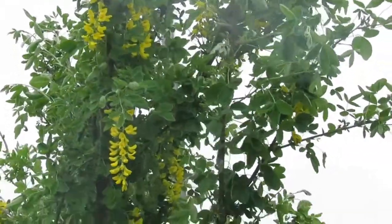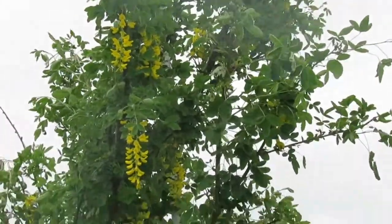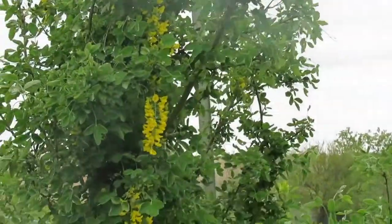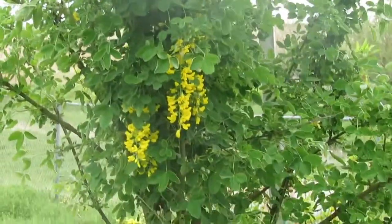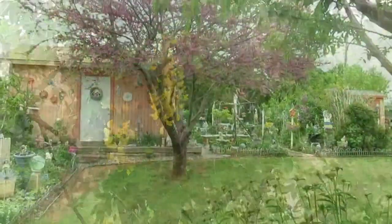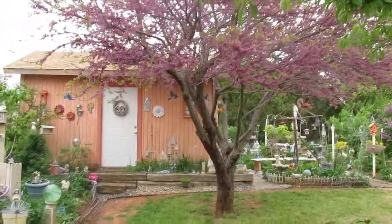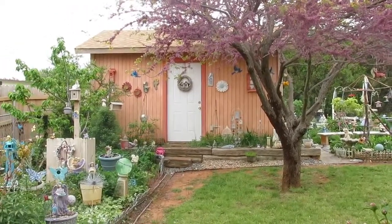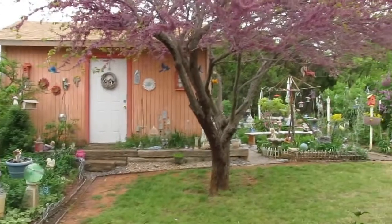I think this might be the prettiest it's ever bloomed. Of course, it's just a little tree, not very old, but it is a few years old. As pretty as it was in the picture. So the last time you saw this door, it was leaning out here by the redbud tree, and my husband and his brother got it put up for me, and he just took me out there.